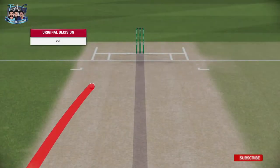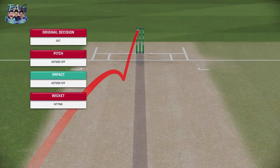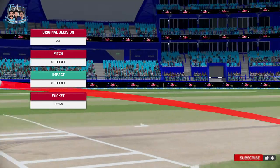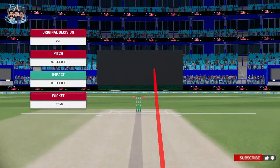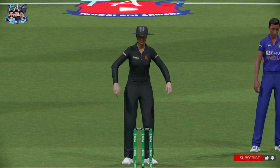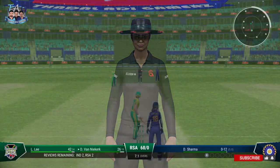Now, I didn't pick up on anything there. Very close to the bat, though. Didn't have a lot going for it. It's hit them outside the line and will be not out. That was a really good use of the review, and they get to live another day.